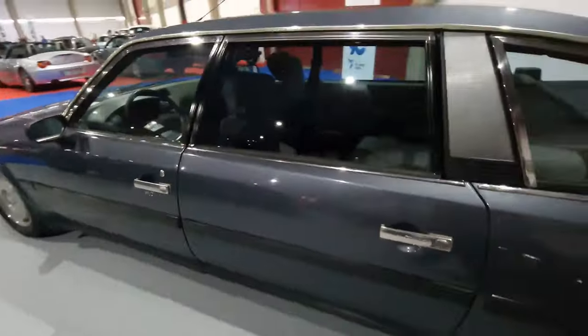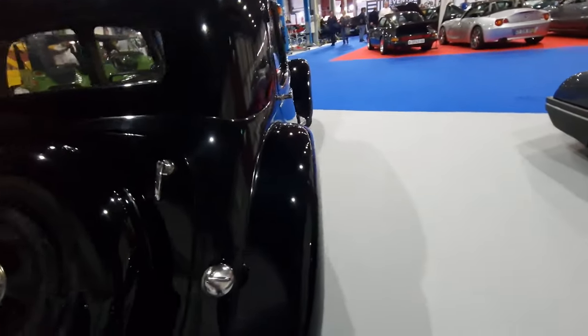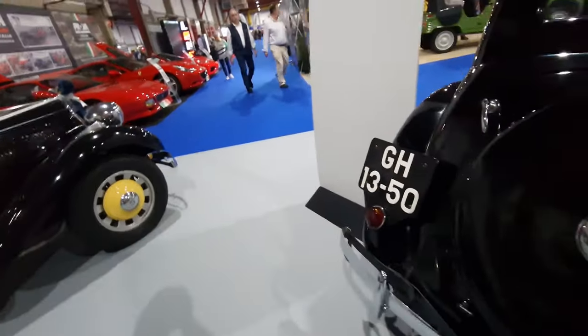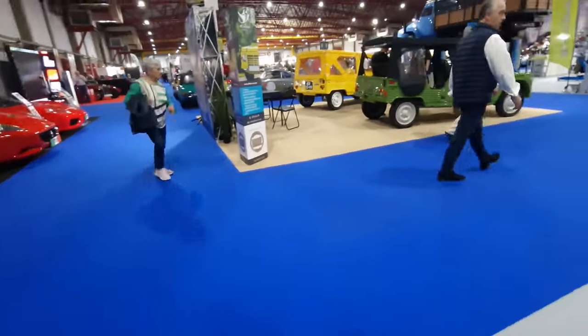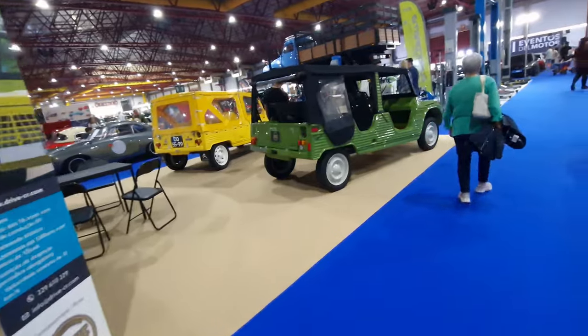You couldn't fit this in the garage. No, you couldn't. You need a special garage. It's a 4-seater, hey? Yeah, 4-seater. That's why I say it's ridiculous. These are also getting very expensive, these Citroëns.